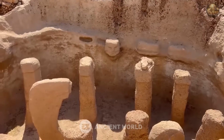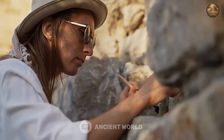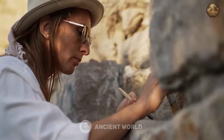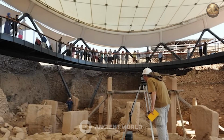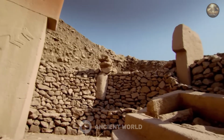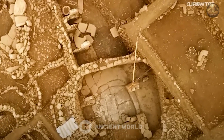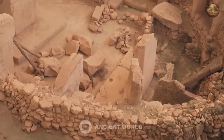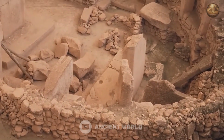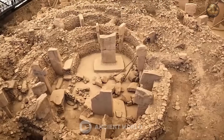The whole team began working more slowly. They used soft brushes to sweep away each layer of dust, trying to preserve every detail. In the intense summer heat, the work was slow. Then one afternoon, as the sun was about to set, a student noticed a small curve running along the pillar's body. At first, everyone thought it was just a natural crack, but as a few more strokes of the brush cleared the dirt, the outline of a nose bridge began to appear.